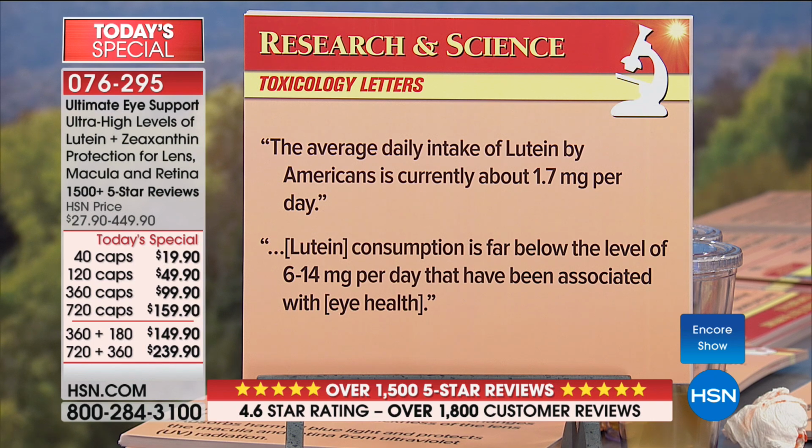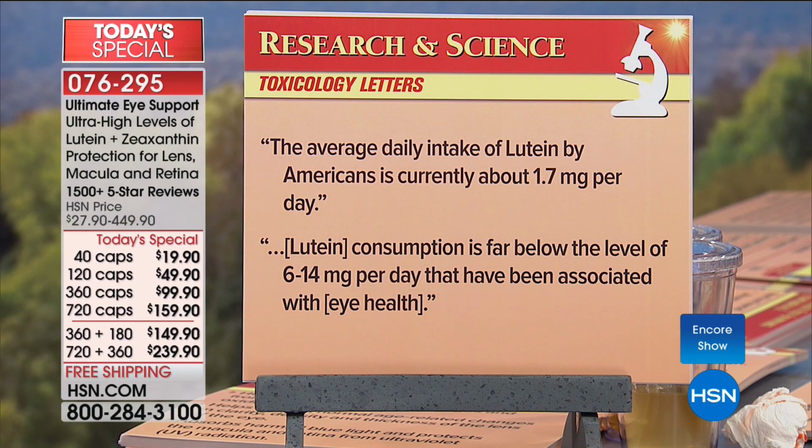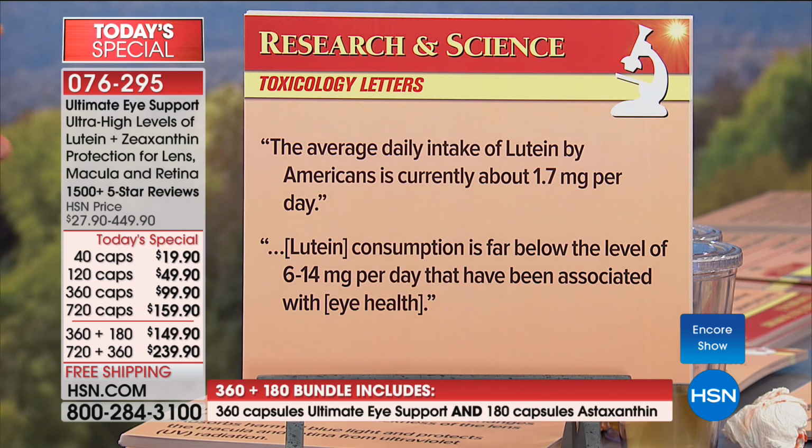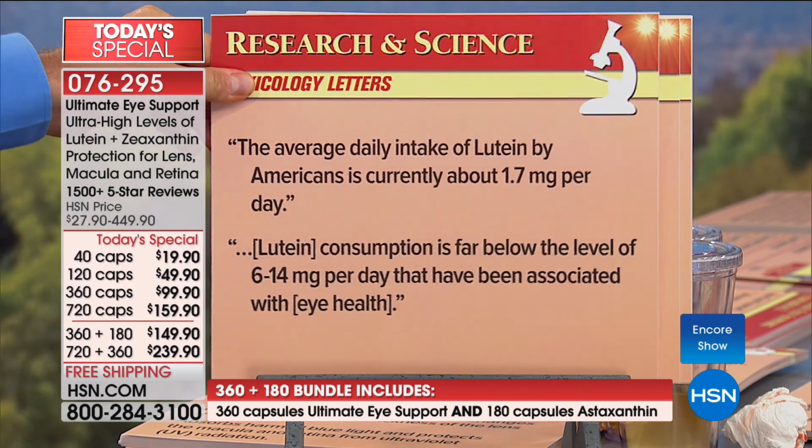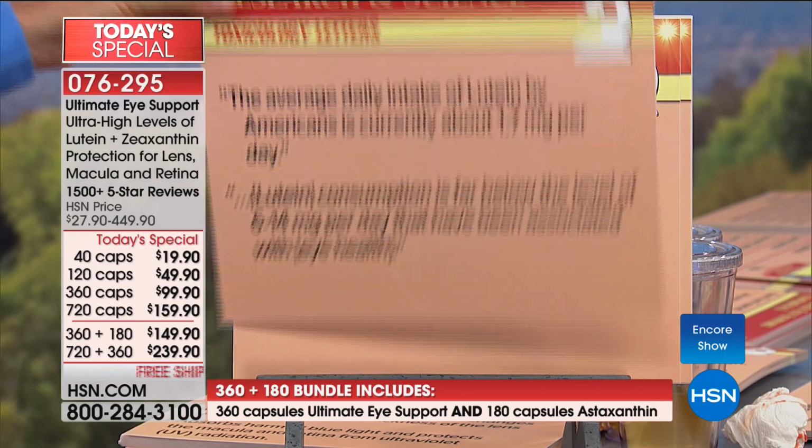The average daily intake of lutein by Americans is currently about 1.7 milligrams per day. Studies I read say that's even on the high side. Wow. So it's an opportunity to increase by multiples the level you get every single day. It increases lutein consumption by about 8-fold. Yep. Lutein consumption is far below the level of 6 to 14 milligrams per day that have been associated with eye health. Your lutein is 10 milligrams. 10 and 5, yes. Excellent. So we're giving 15 milligrams per day.